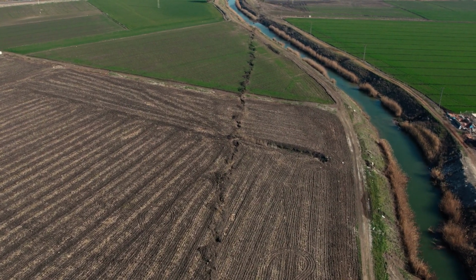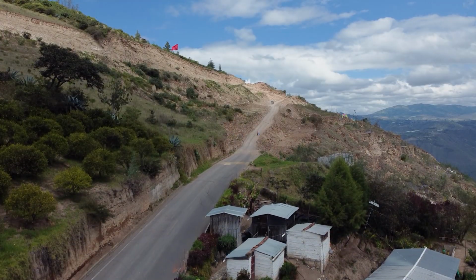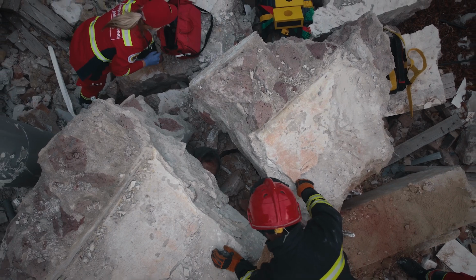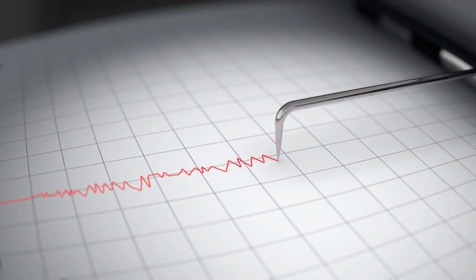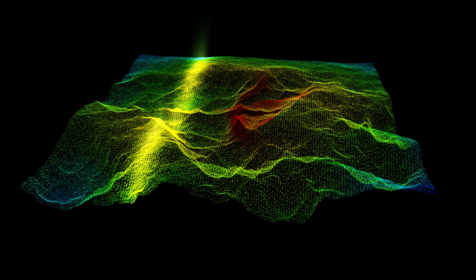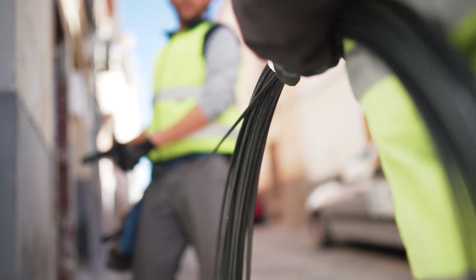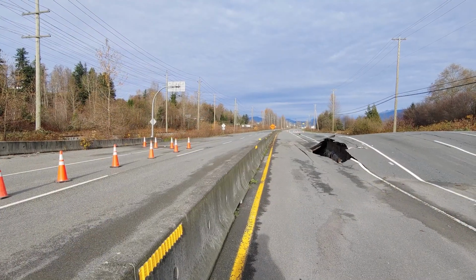The Earth can shift and move in a moment. Sinkholes and landslides can occur without warning, causing damage to property and injury or death to those in the area. But what if there was a way to recognize the danger before it struck? In this episode of Growing Impact, we look back on a seed grant project from 2019 that uses fiber optic cable to identify potential geohazards.